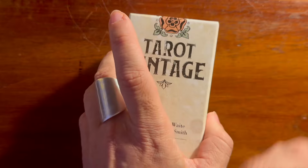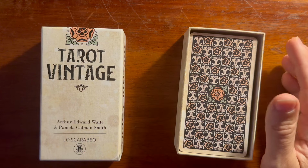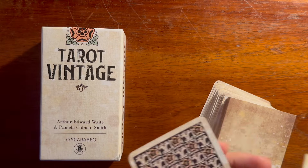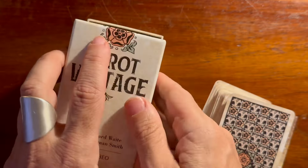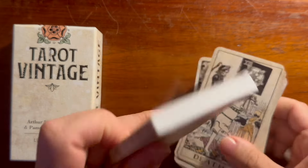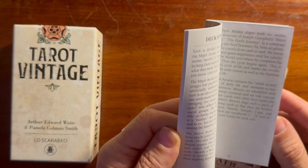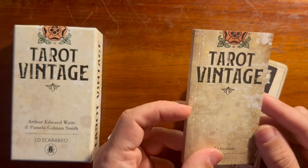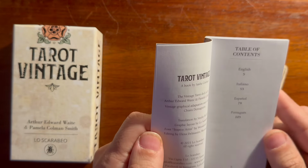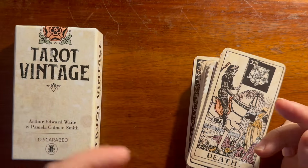So it comes in a box like this, which is okay. It's a pretty sturdy box, but it's nothing really to take to the bank. And this is the other side of the box. And these are the cards. It comes with a booklet like this, which for Los Scarabeo is a pretty thick booklet. If you know these books, this is the same as many of Los Scarabeo's books. It goes right into the major arcana. It's in English, Italiano, Spanish, and Portuguese, and then it goes into the minor arcana, and it's just very run-of-the-mill.